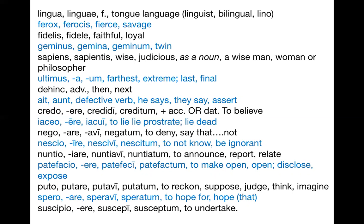Oh well. We have some reiterated words. Ait or aiunt is just a defective verb that means he says or they say or she says or asserts. It can be present or perfect tense. And it's always only third person. So it's kind of like inquit. We've seen inquit in the stories, right? It means like says. Credo, so now our verbs, it means to believe. So that can start an indirect statement.